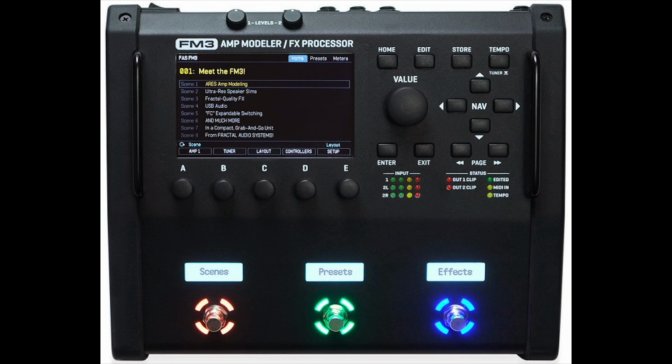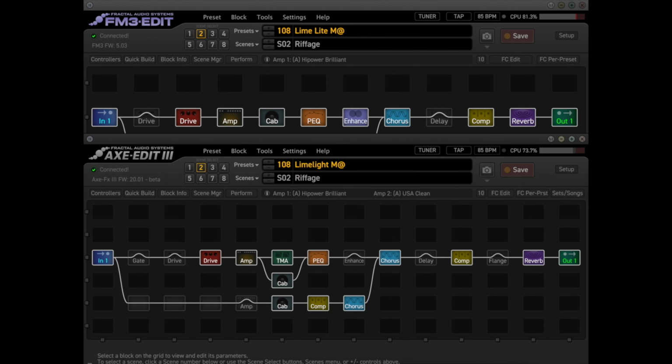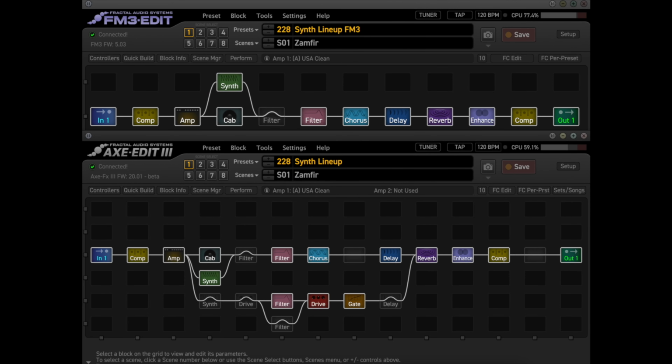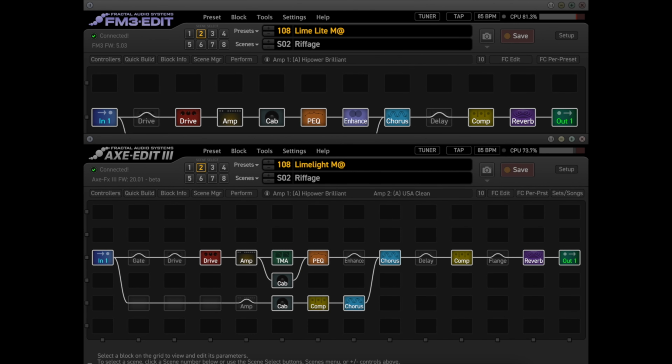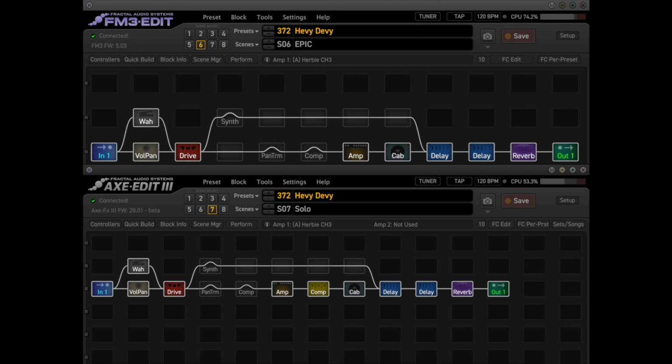Let's grab 2 presets from each of the 3 banks. Preset number 8, Plexi 50 watt. Preset 108, Limelight Matte. Preset 143, Meet the Cytherians. Preset 228, Synth Lineup. This is one where the FM3 version is slightly different, just like Limelight Matte is slightly different. Then we have preset 297, Mr. Gilmore Lead, and the last one is 372, Heavy Devy.